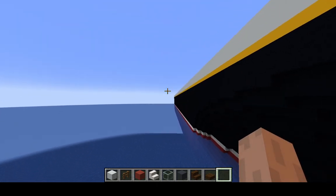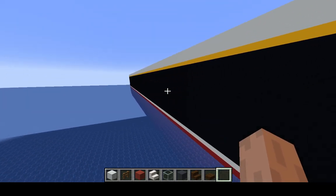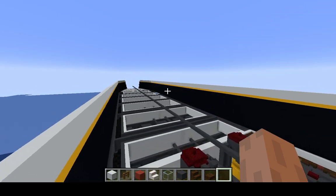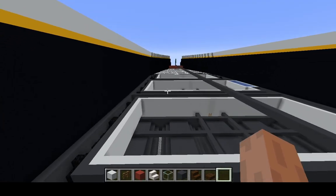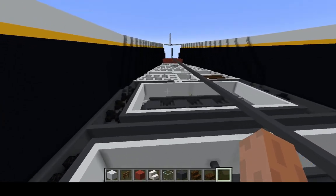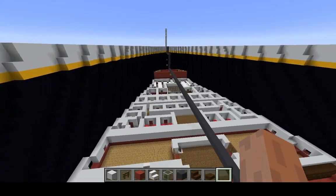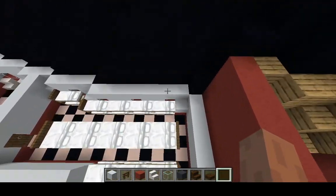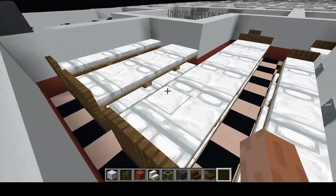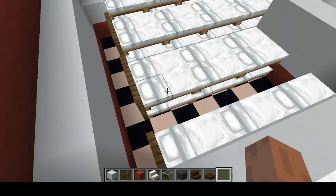So, that means we have reached G deck. And the next deck is going to be awesome. Next deck is going to be F deck. And you know what's great about F deck? It actually stretches across the whole ship, meaning we're going to get to see a ton of portholes. So let's start with the tour.